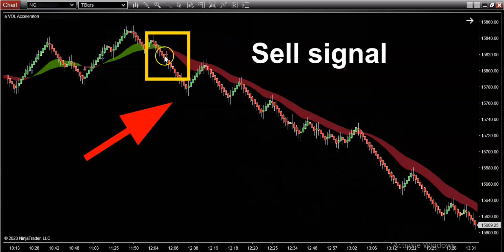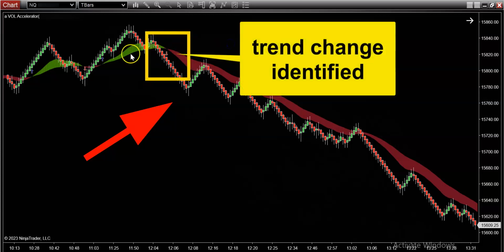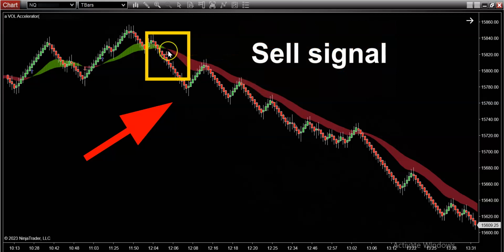You can see here the volume color band changed from green into red at this exact moment in time. Fantastic. From this point in time, our bias is to the short side. We're looking for opportunities to sell this market. But how do we do it, right? Well, I'm going to show you the number one chart pattern that I teach all of my customers and clients every day, and my people are crushing it.